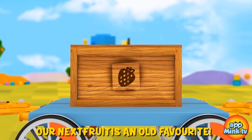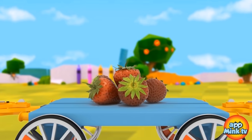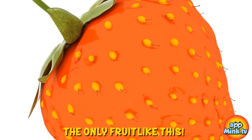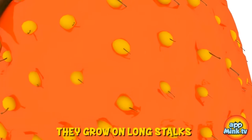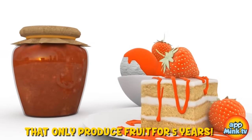Our next fruit is an old favorite. It's strawberries. Strawberries are covered in lots of tiny little seeds, the only fruit like this. There can be as many as 200. They grow on long stalks that come out of the ground that only produce fruit for 5 years.